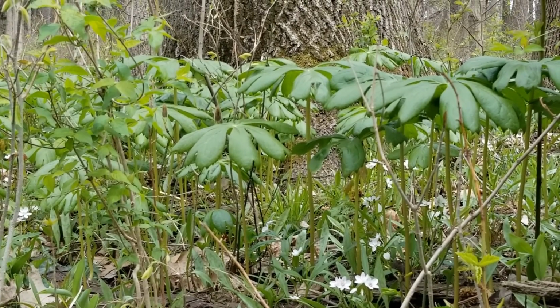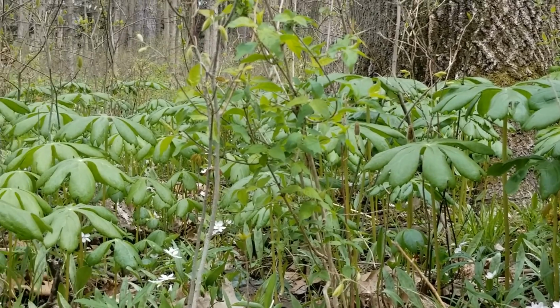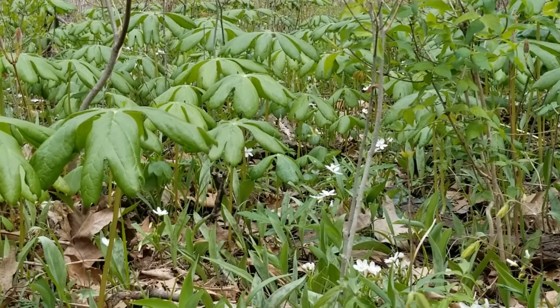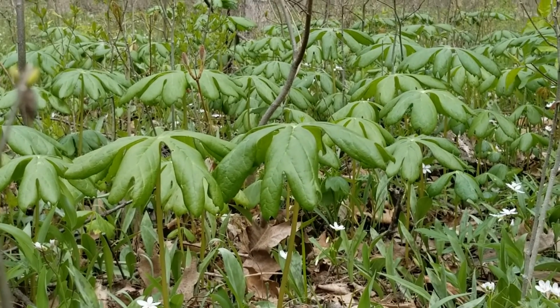Here's a mayapple forest for you on the forest floor. With a chickadee calling behind us, if you can hear it.